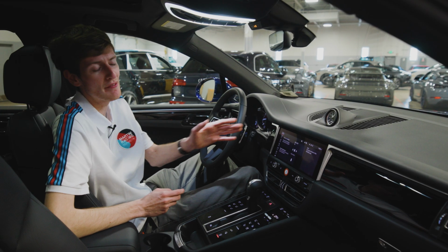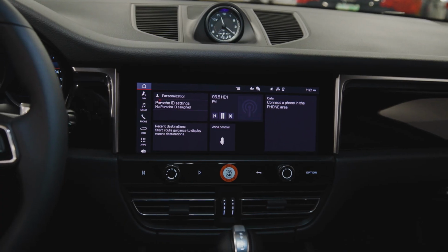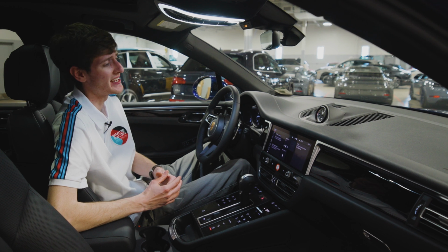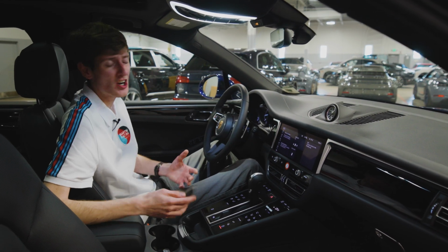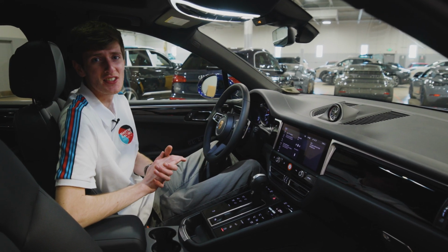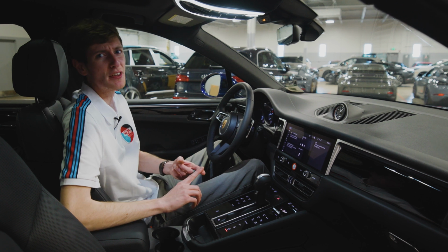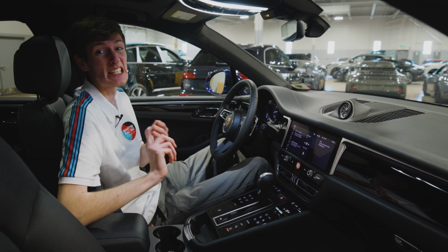Moving up, you have the 10.9-inch touchscreen. This thing has wireless Apple CarPlay. One of my favorite details about this car is that it's not sticking up out of the dashboard like a tombstone you see on every other car. It's nicely integrated, and just in general, that's one of my favorite things about this cabin. Everything feels high quality, everything feels screwed together well, everything feels expensive.